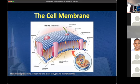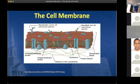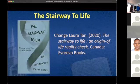It'd be like putting you in a bag of plastic, see how long you last. It's just not going to work. So it's way beyond what you need to just form these nice lipid barriers with the heads and the tails. It gets deeper and deeper. And I thought, well, how can I scratch this topic? And so I'm going to go to Change Tan's book for this. This is a quote from her book that I found pretty interesting.